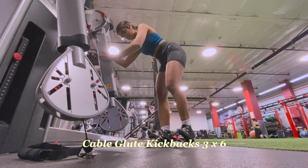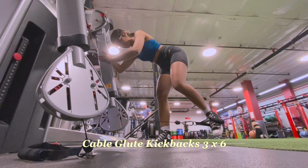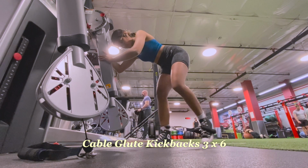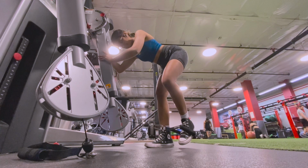The last movement is cable glute kickbacks. I really like doing this movement because it's actually pretty fun to do, and don't worry if you don't have the band to attach to your ankle. You can attach it to your shoelaces if they're strong enough, or you're using a light weight, or you can put your foot in the handle like I did here.